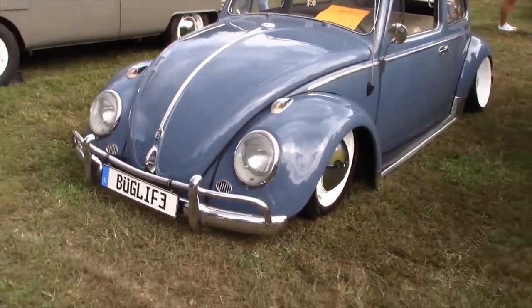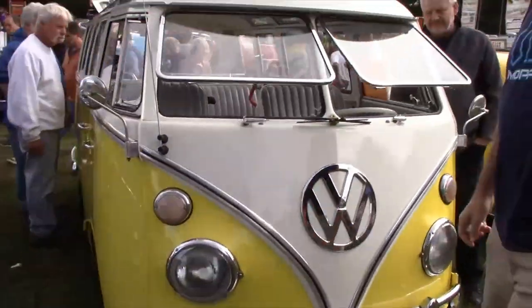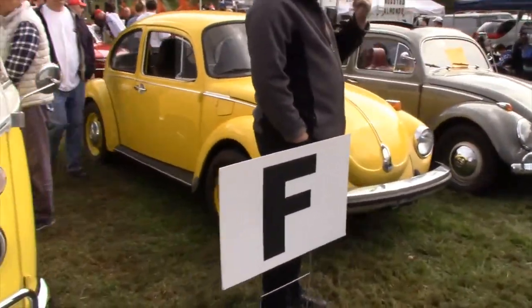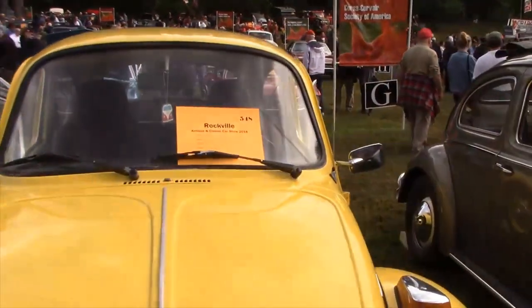This one, of course, it's been bagged, dropped. It is really cool. Bug life. But the earlier ones, there's just a special flair they have, even if they're not modified. They just look different than the later ones. And you can just tell by looking at them which ones are early and which ones are late.